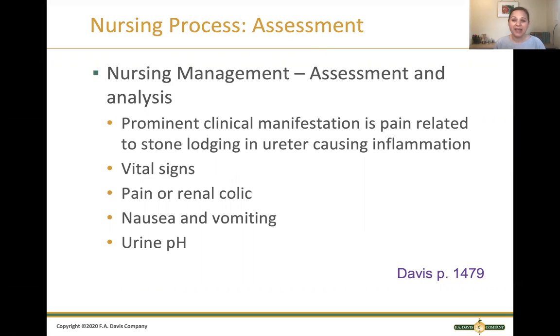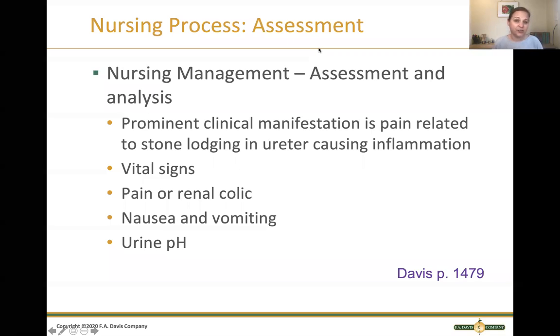We're going to see pain, and it could be a colicky pain, meaning the pain comes and goes as that stone kind of shifts in the urinary tract. So the pain is going to come and go, and it's going to be severe, likely in the flank or in the lower abdomen or the pelvis. We're going to see nausea and vomiting. And we may see more acidic urine as some types of stones are able to breed in acidic environments.